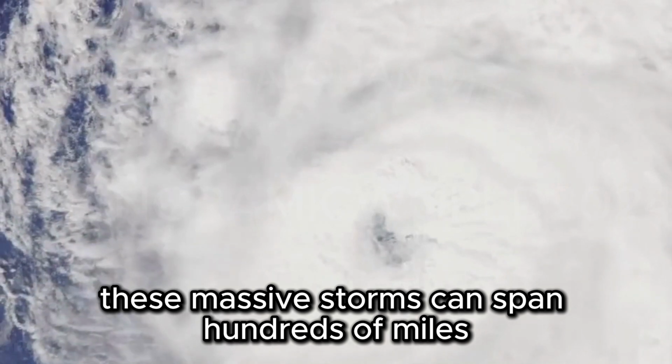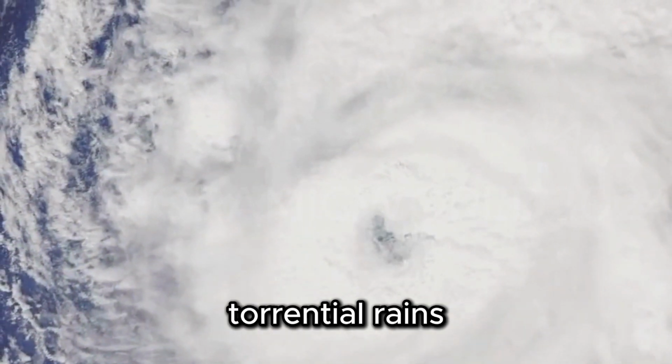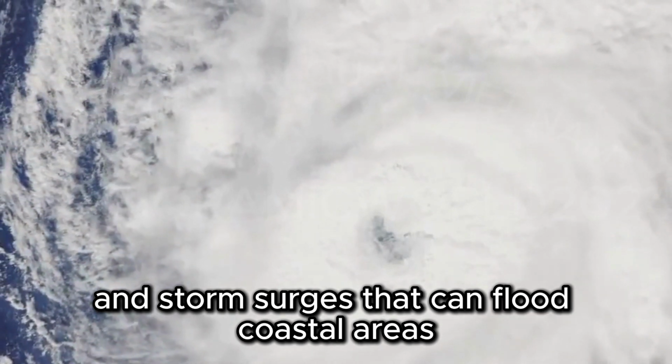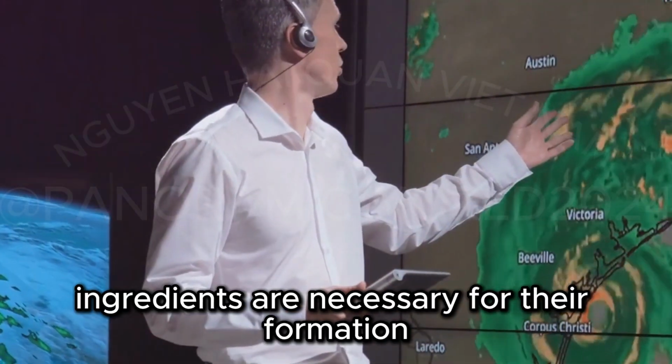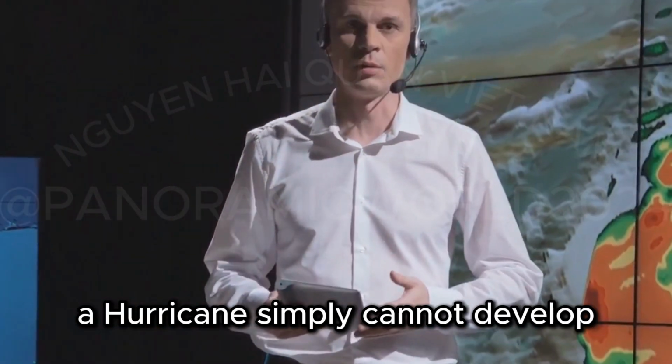These massive storms can span hundreds of miles and bring with them devastating winds, torrential rains, and storm surges that can flood coastal areas. Several key ingredients are necessary for their formation. Without these elements, a hurricane simply cannot develop.